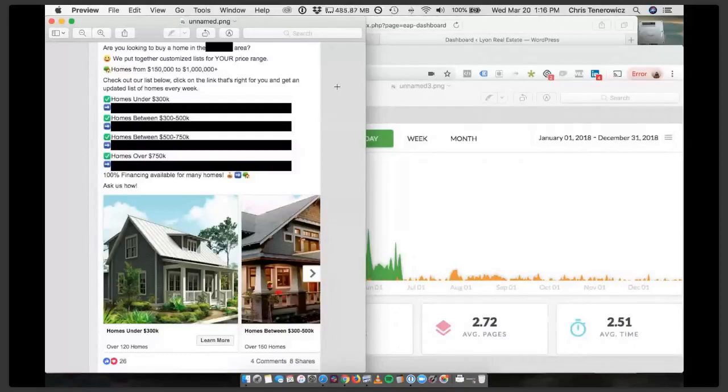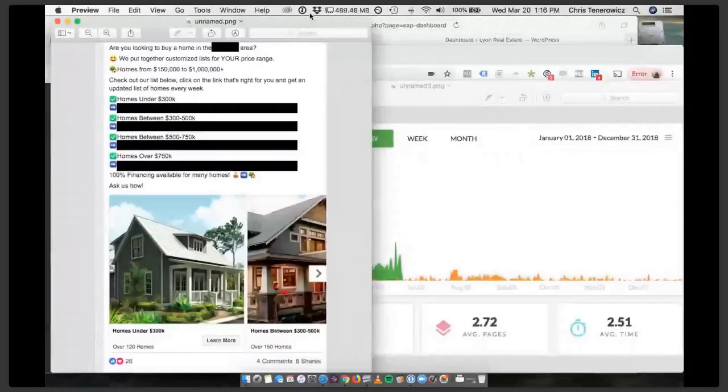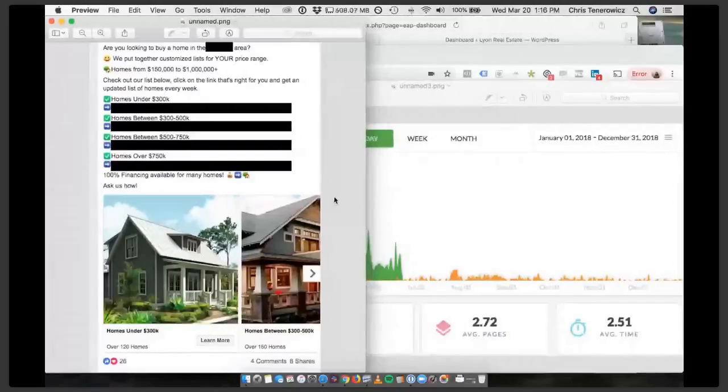And especially now in the spring, at least in most of the markets I work, it's pretty hot, and homes under whatever X is in your area go quick. So we've done a lot of those, homes under 200,000 with 3 bedrooms, homes under 200,000 on an acre. I mean, the more refined you can be, the better.